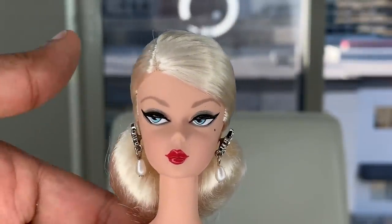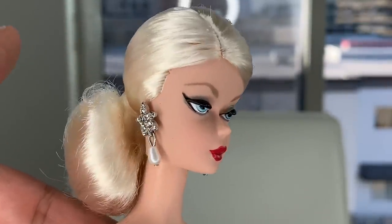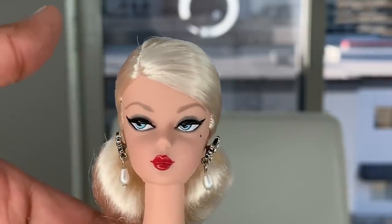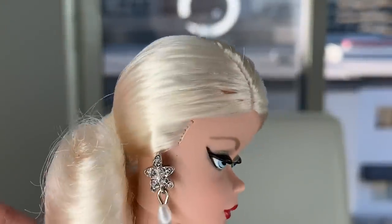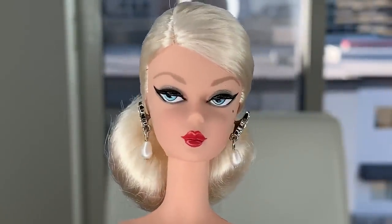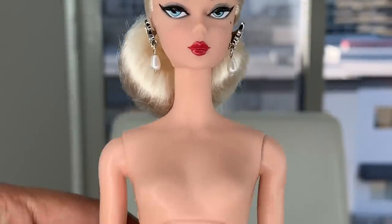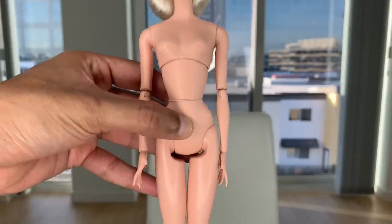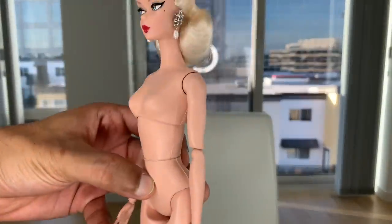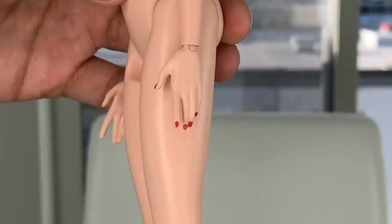It's very ladylike and chic and worthy of a Silkstone. I also like the little side part on her hair. Beautiful. I actually really love the face and the hair very much. And then the rest of her body is indeed the articulated Silkstone body that we have seen before. Nothing particularly new there. She does have a little red manicure and then a red pedicure to match.